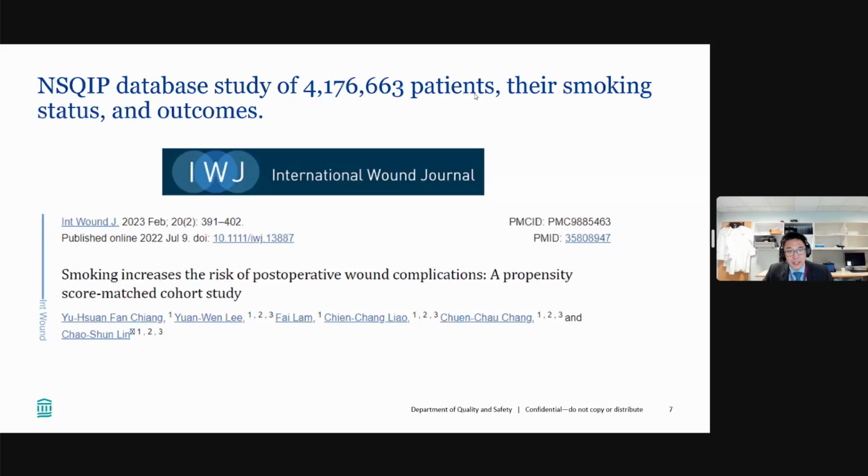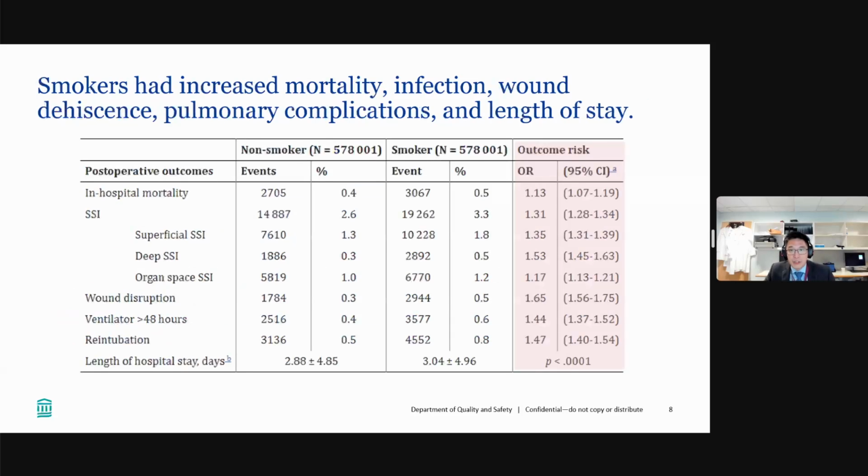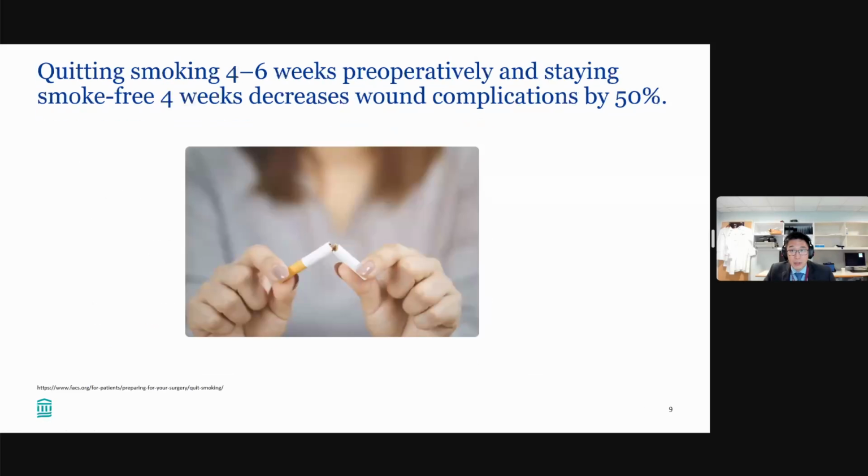Some of those recommendations are based on work around post-op wound complications among patients who smoke. There was an NSQIP, National Surgical Quality Improvement Program, database study of over 4 million patients and how they did after open surgery. They found that smokers had increased mortality, increased infections, increased wound dehiscence, pulmonary complications, and increased length of stay. So for all these reasons, it's really helpful if the patient would stop smoking for the month before surgery. It's also been shown that quitting smoking 4 to 6 weeks preoperatively and staying smoke-free afterwards for 4 weeks will decrease wound complications by 50%. As we all know, cigarette smoking is not good for perfusion and introduces toxins to the body, so that would impede wound healing. For those reasons, we recommend he stop smoking, and if you can, maybe no drinking.